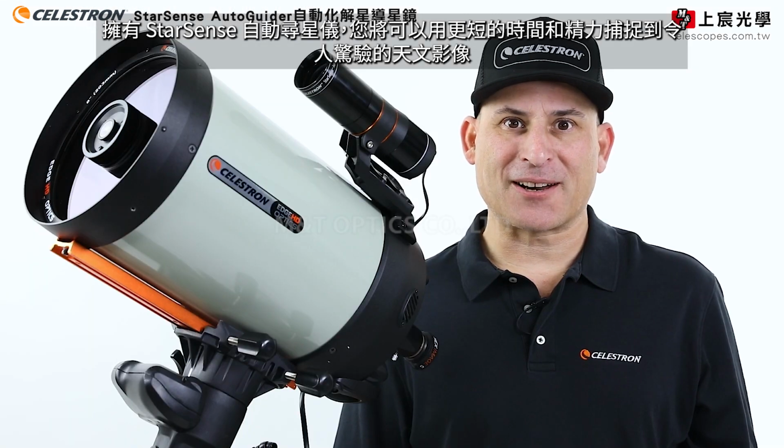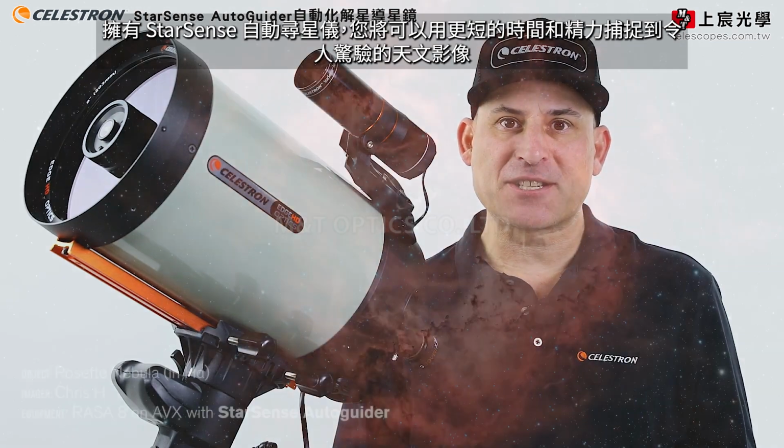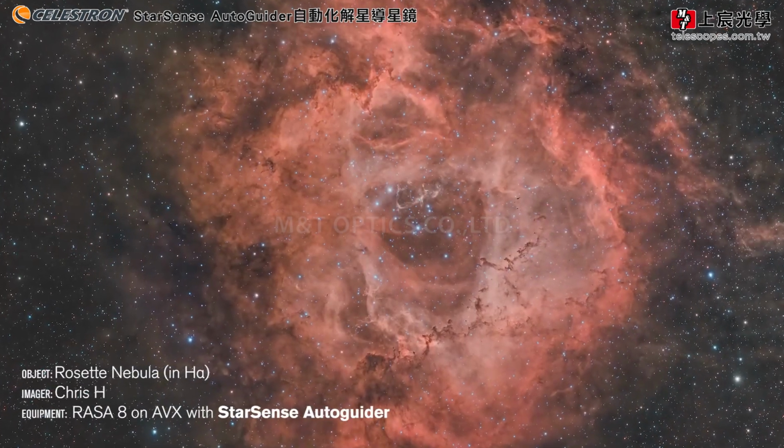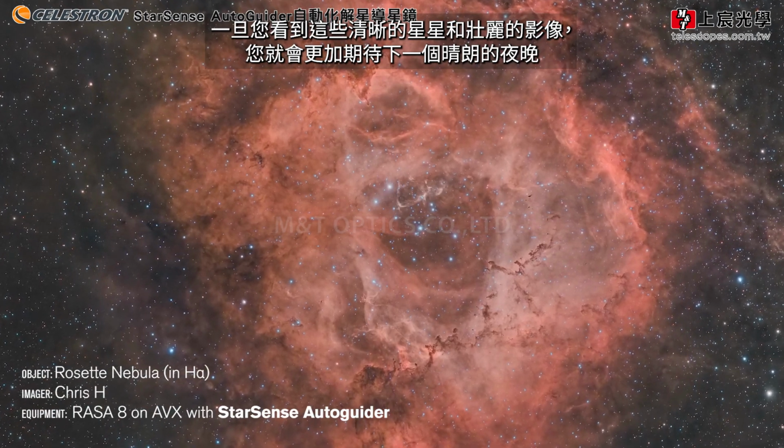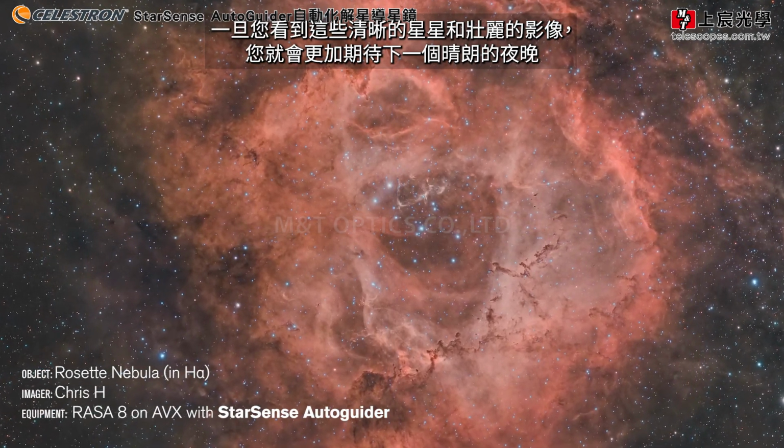With StarSense Autoguider, you'll be capturing stunning astro images with less time and effort. And once you see the sharp stars and spectacular images it can help you produce, you'll be waiting for the next night of clear skies.